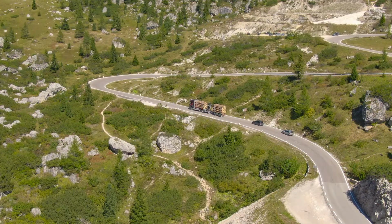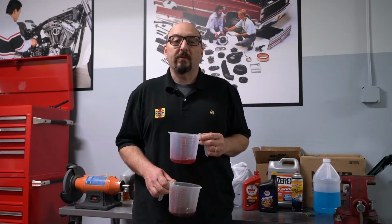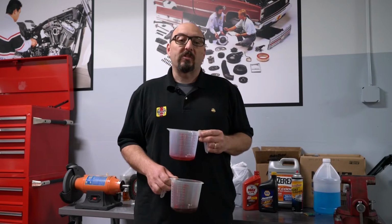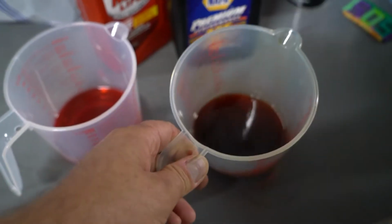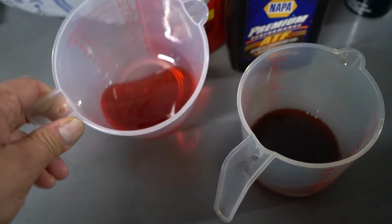The heat will break down your transmission fluid at a molecular level, which in turn causes the friction materials on the internal clutches to wear and lose efficiency. As the clutches begin to slip, more heat is generated, which breaks down the fluid even more. Finally, you end up with fluid that is brown and full of friction material, like this, instead of this fresh Dexron, which looks like strawberry jam.